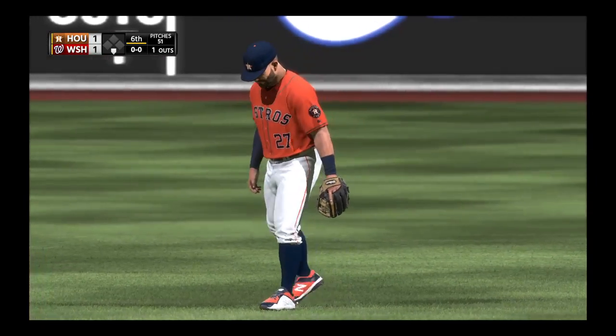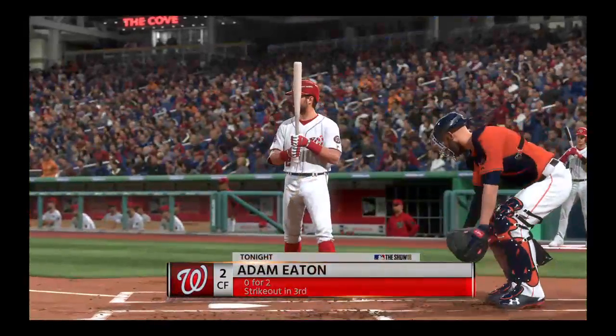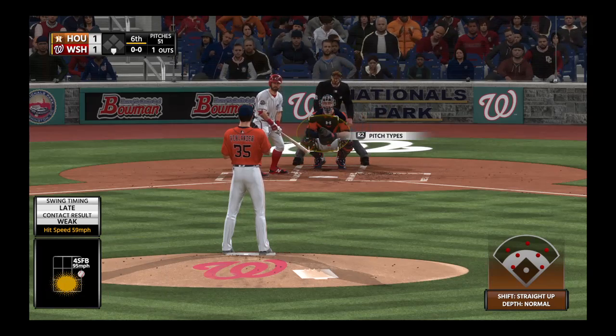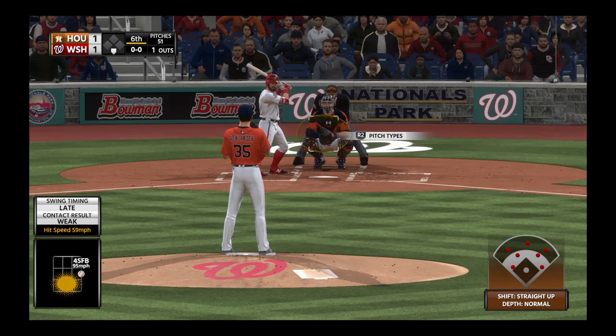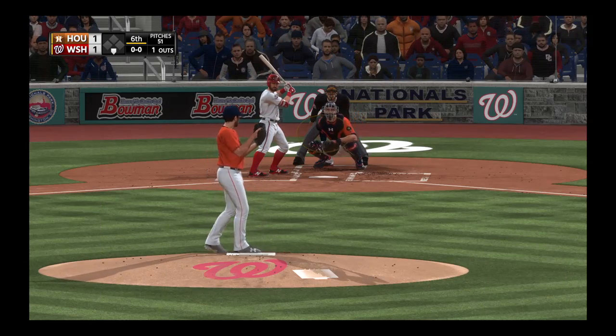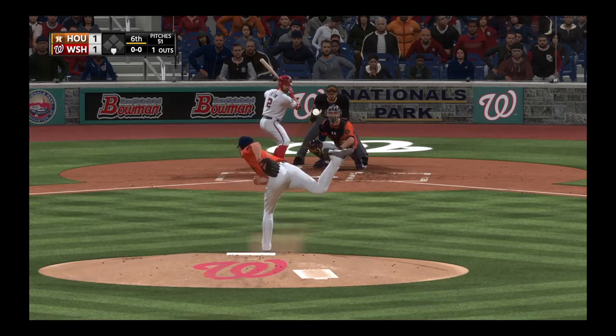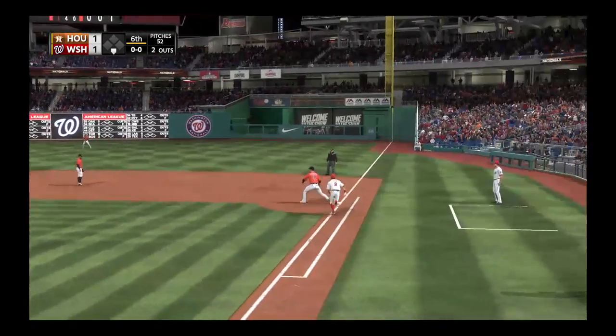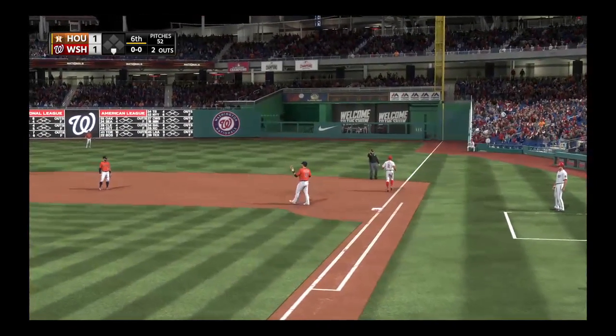Up next for Washington, center fielder, in now is Adam Eaton. He comes in 0 for 2 thus far. First pitch of the at-bat. Out in front as he rolls over it to second. And there's out number 2.